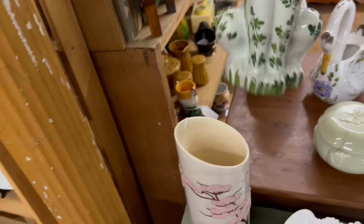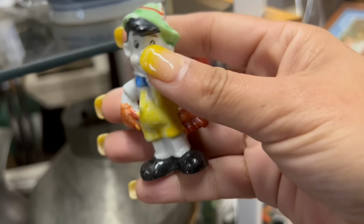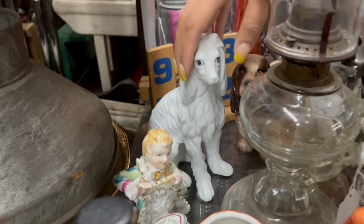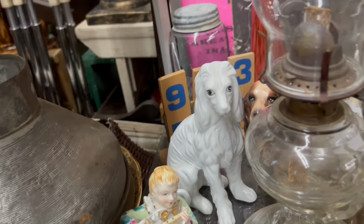Oh, that's painful. If it was a little bit less, even with the damage, I would do it. But mini Pinocchio, $3. I'll take that. I need to move away from that. Ooh, look at this one. Is this what I think it is? It is not. Really weird, though.